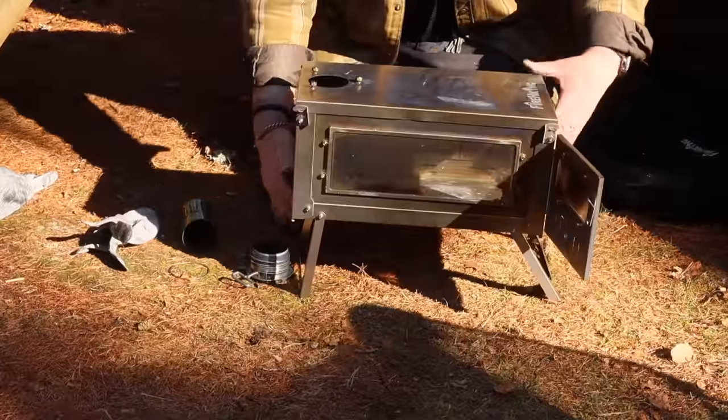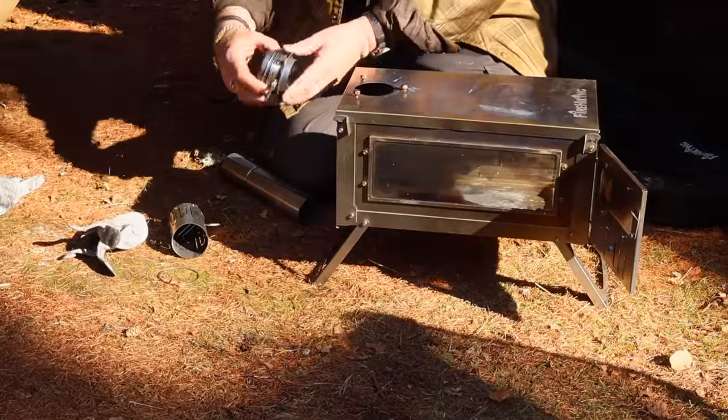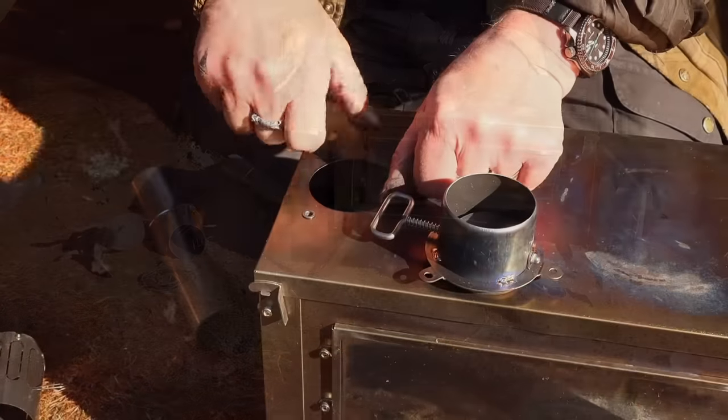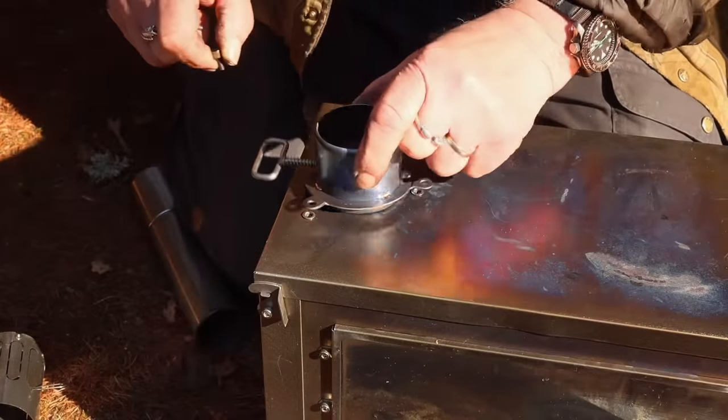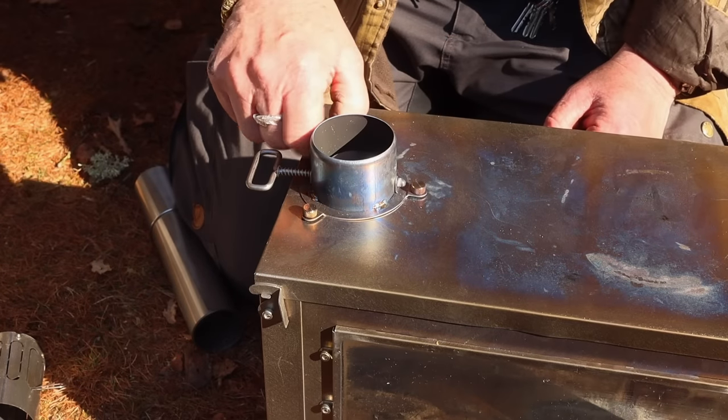And it's a titanium stove, a cool little thing here. I can use.